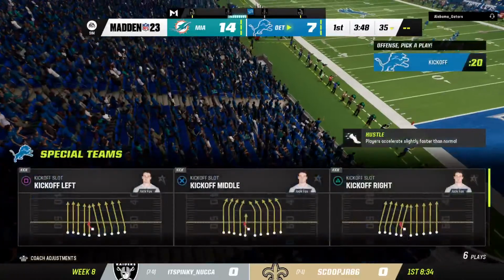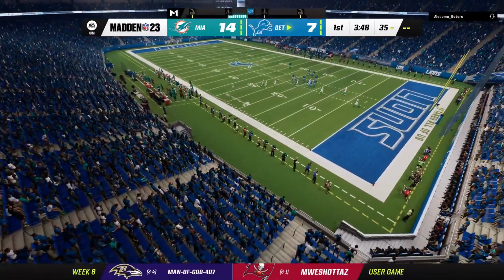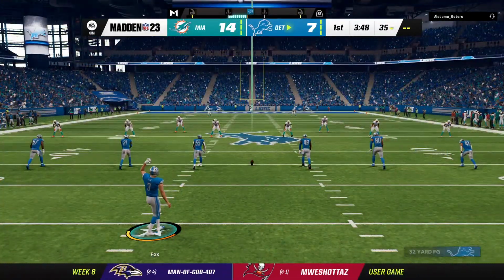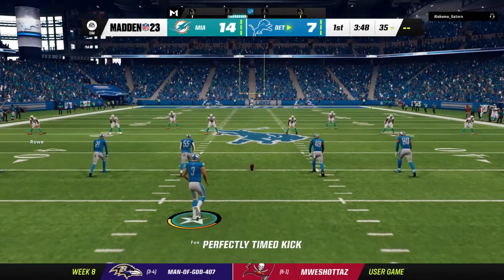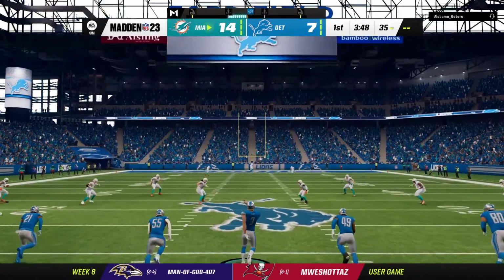Not right there. Extra point by Badgley, up and good. And that'll make our score 14-7. So now the other return teams out there as they'll try to duplicate what they just saw.